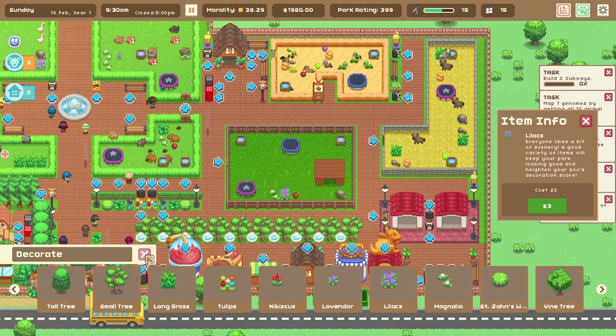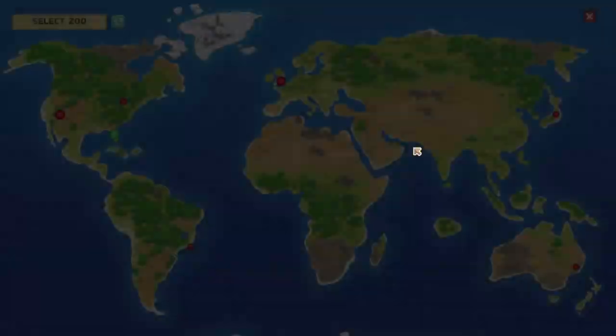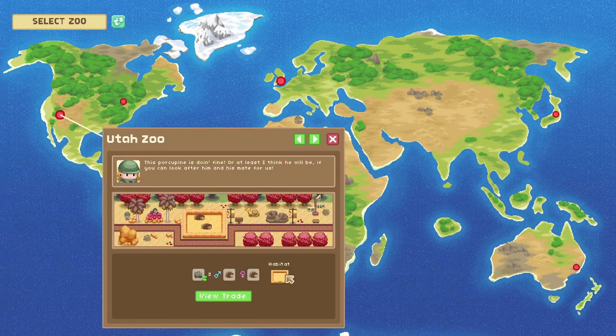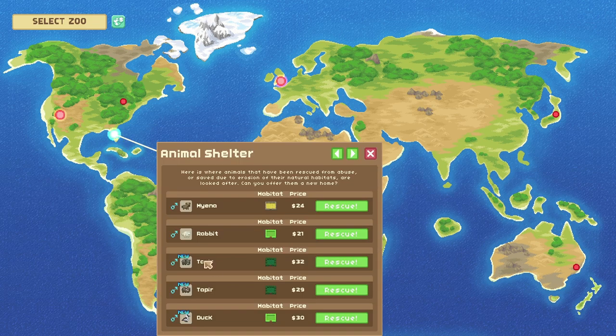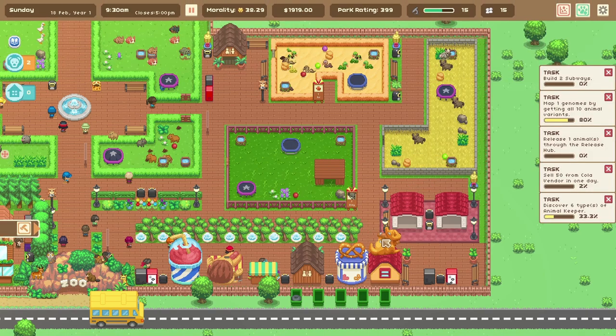I don't really know. Okay, and now I think that means that we can go to either... We could go to here. No, that's a deserty thing. Hang on, it was for this, wasn't it? It was for these tapirs. Yeah, okay. Rescue both of you and you can both come here and that should be amazing. Yeah, in there, please. Splendid.